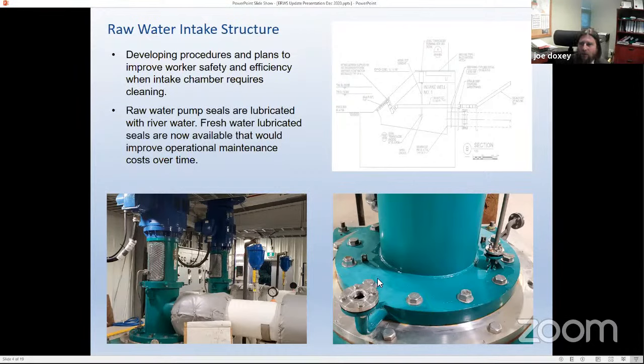A couple of the other things that we're noticing is when this was originally designed, fresh water was not part of the structure requirements for the raw intake building as a whole. In the building permitting process, they ended up bringing in water for the purpose of sprinklering the building. However, for cost's sake, the raw water pump seals were left to be lubricated with the raw water.